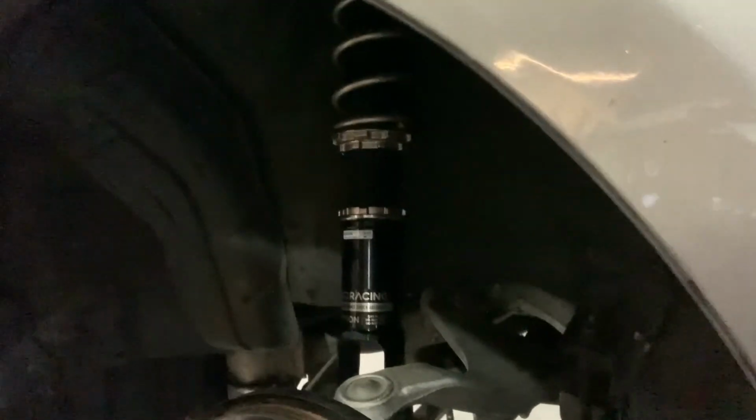So while they're fighting with the front, I'm gonna try to get the rears put in myself. See how this goes.